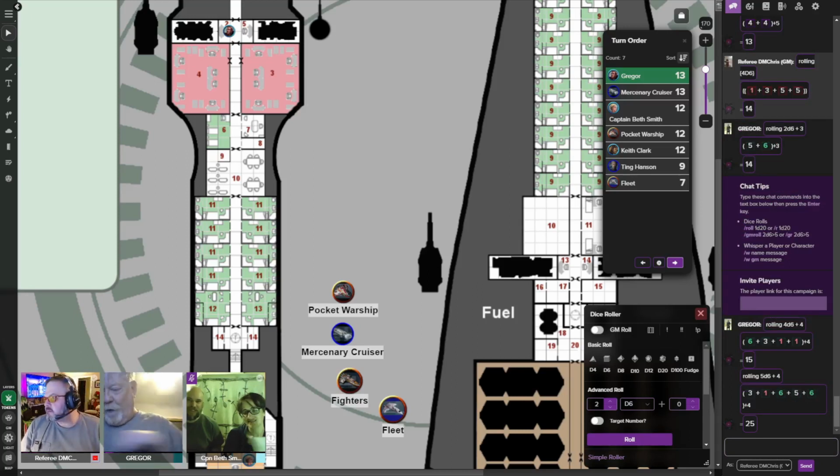Is that for one of them or all of them? That is all 5 missiles hitting. But wait, there will be more. That's going to be 19 points directly to their hull. And then the 2 torps, yeah, the 2 torps will do.